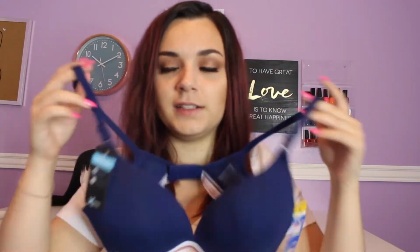Last thing I got from Target was a bra. This has nothing metal in it, so it's just a regular bra. It doesn't have any extra padding, it's just plain, and I thought that was a really good idea. It's meant for comfort, but it looks like it would also give really good support. But this was from Target. This stuff is so old though, I'm telling you.